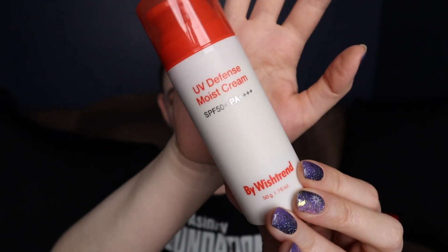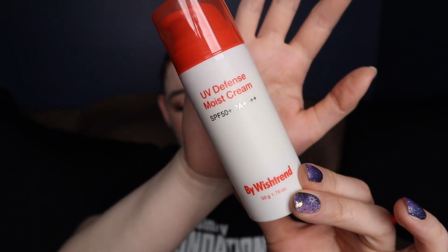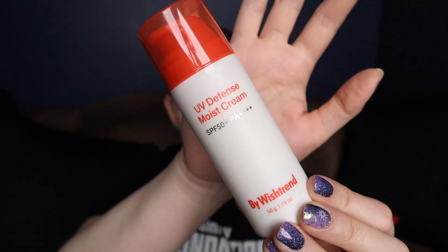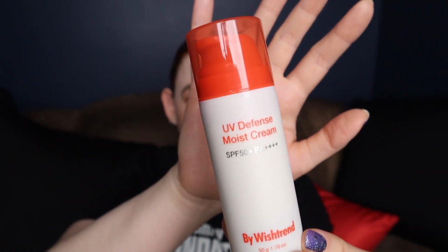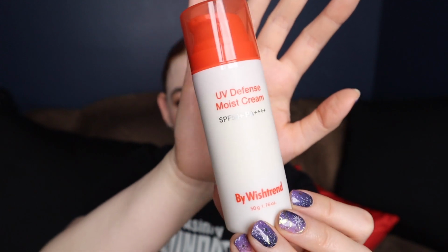This is the By Wishtrend UV Defense Moist Cream SPF 50. I mostly got this one because people kept asking about it. And in general, I have good luck with By Wishtrend products and all of their brands, I'm From, Claire's, Revectin. They usually work well for me, but this one just did not.